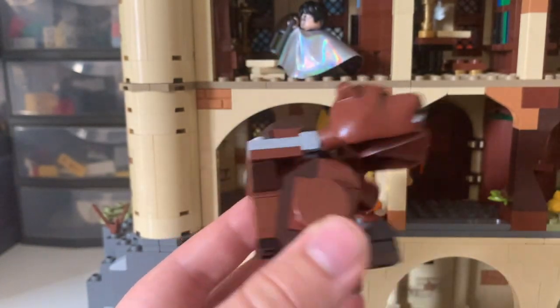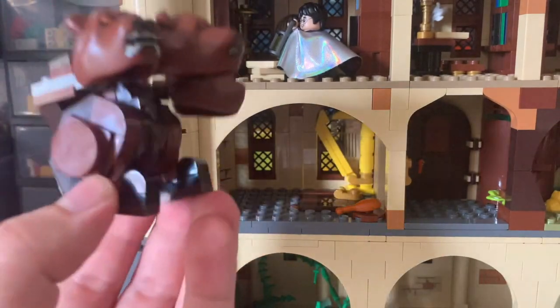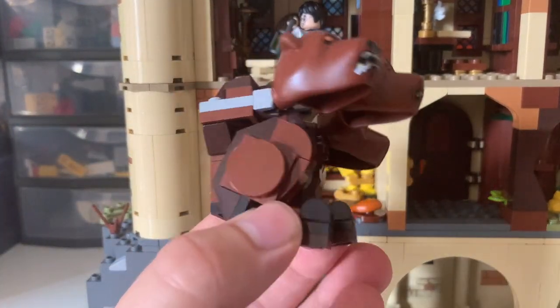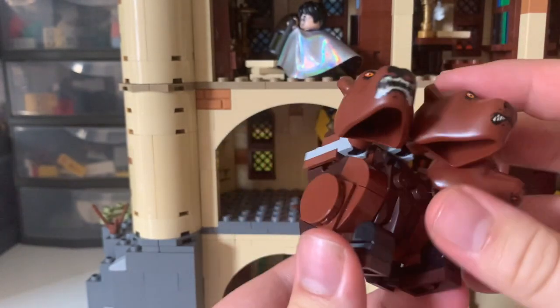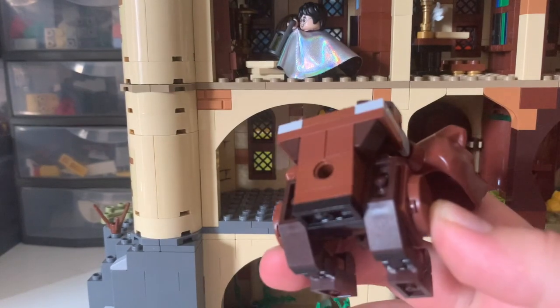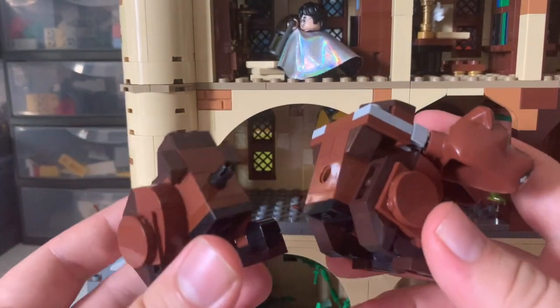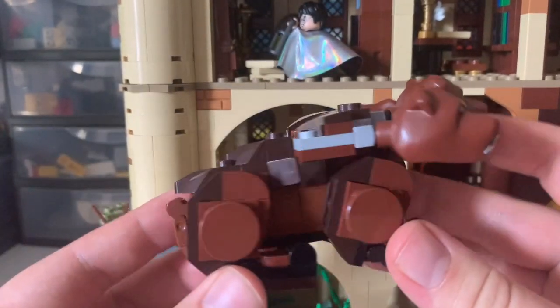We now have half a dog, and that was completely necessary because the space in there really isn't sufficient to have the full creature as built. But because I felt a bit sorry for him and didn't want him to just stay as half a dog, I actually used a Technic brick on the back, which can then be combined with this Technic pin, and we can pop Fluffy back together, and then we have a complete dog.